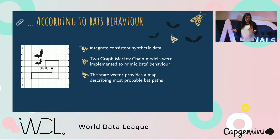But we also have to take into account that bats are moving over time, so we cannot find a static solution. This is the reason why we implemented 2 Markov chain models. Basically, with these Markov chain models, we are modeling the probability of bats moving from one side of the map to another. Indeed, the state vector provides, in some way, the most preferred locations for bats. In this way, we could integrate the static least cost path solution with the bats' behavior. And now I'll leave the stage to my colleague Claudia.